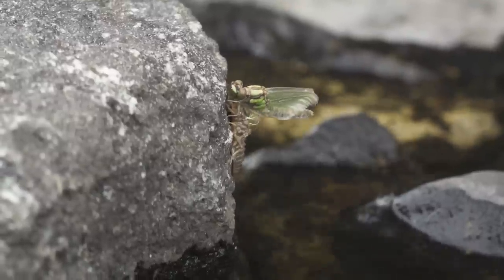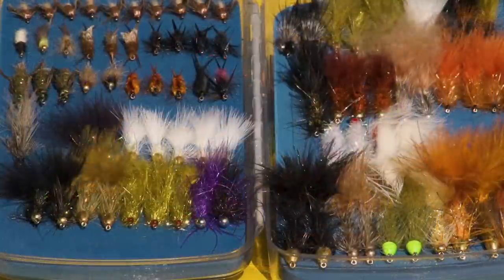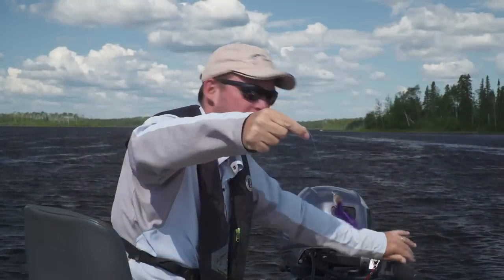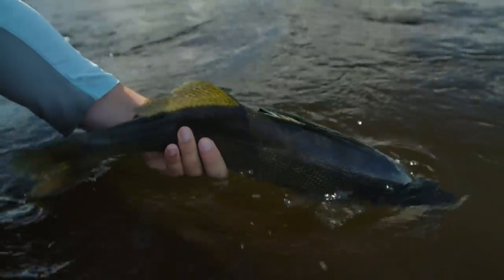The flies used on this episode were not fancy. Simple woolly buggers for 98% of the fish taken. I used black, olive, brown, and I took a particularly large walleye on a purple strip leech. I also had an exciting hookup on a black stonefly. All flies were weighted to ensure they sank to the bottom.